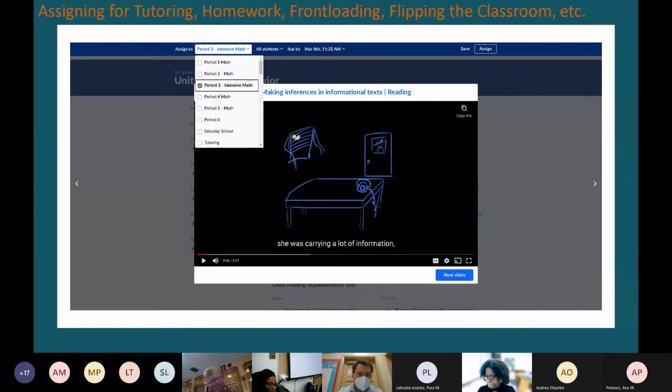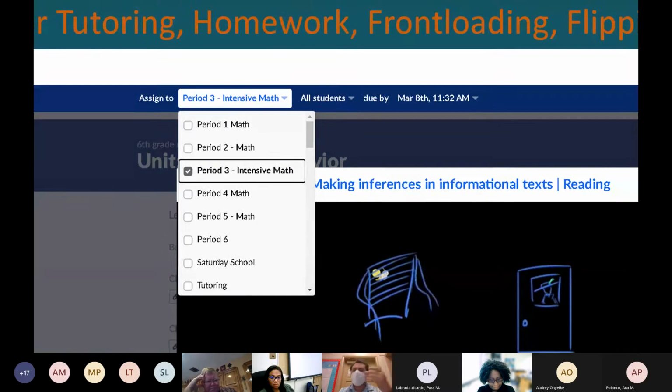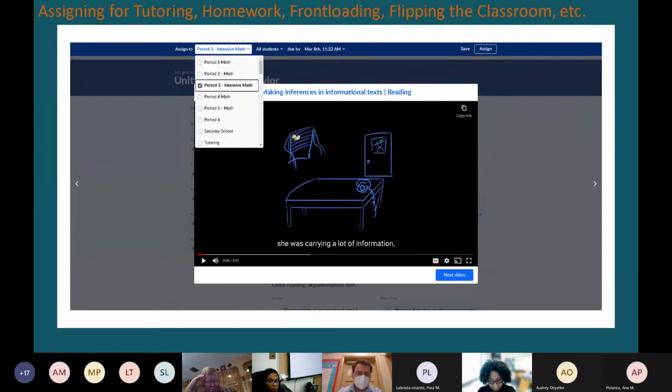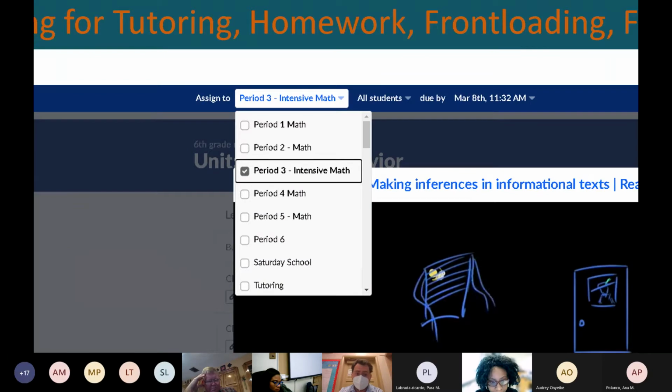I'm going to go ahead and click on, first, it gives you the option to choose what class you're assigning it to. Obviously, I have a ton of classes and they're all math, but once you've created your classes, which yes, I will teach you how to do later on, you just go ahead and click, okay, I want to assign it to period 3, let's say. Then afterward, oh, by the way, in case you didn't notice, you can assign it to multiple classes. So you can assign to period 3, 5, Saturday, all at the same time.